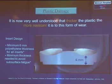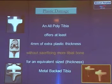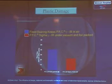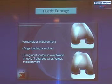So the original premise of thin plastics is now gone, and all poly tibia actually offers you 4 millimeter extra plastic without sacrificing equivalent bone. In that sense, the all poly tibia is the most robust of plastics that you can put in a knee joint, and that's why you would find that it is done by those who understand this science to its complete logical conclusion. Then of course the material benefits of putting the plastic in a vacuum foil.